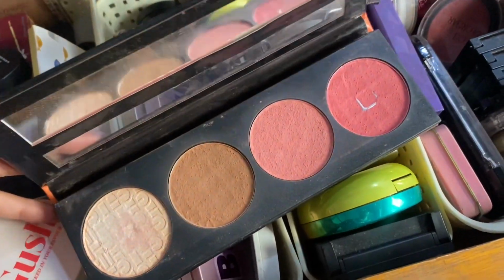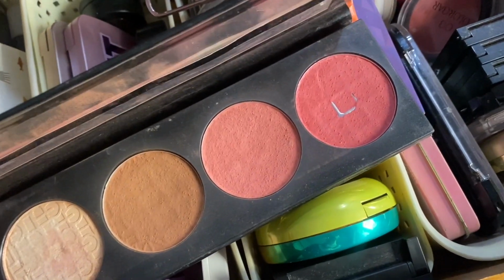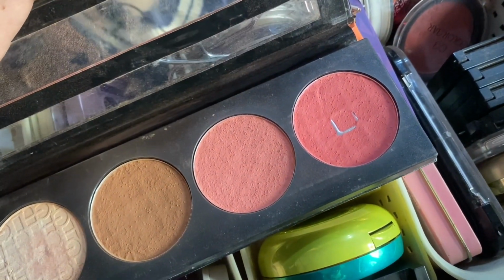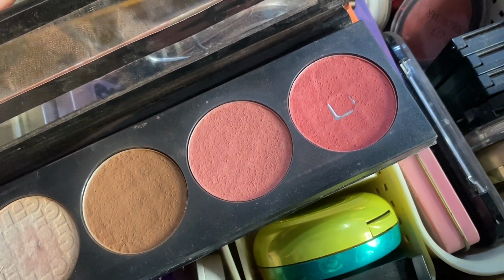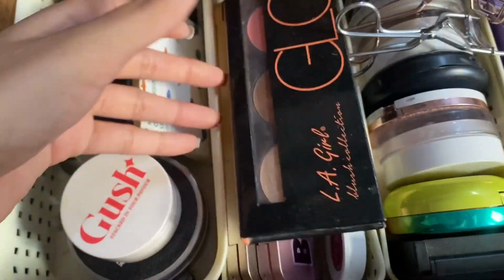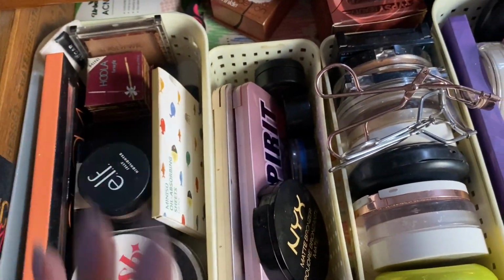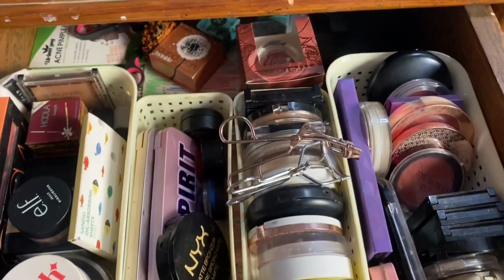This is my favorite blush palette of all time. This is the LA Girl Glow blush palette, and these two blushes are the most long lasting, and they suit me so well, and they have discontinued it, so I'm not using it. I use it only on occasions, and you can see I have hit pan on this palette, but this is such a beautiful palette. I love this palette so much. Okay, so this is all I have to declutter from here.